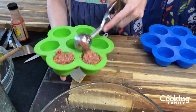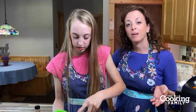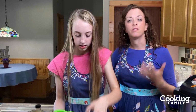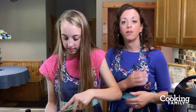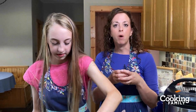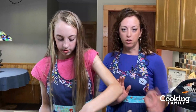So I also wanted to say, if you don't already own the egg bite molds, highly recommend them, but you can use a custard cup, you can use ramekins. If you have a muffin tin that fits inside your Instant Pot, you can use that, or the silicone muffin cups, you can use those. So any small container that will fit inside your Instant Pot will work great.